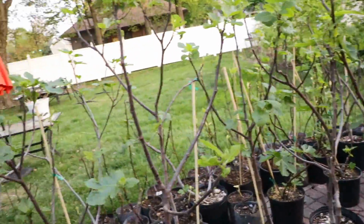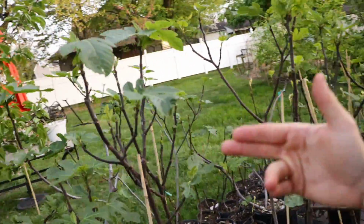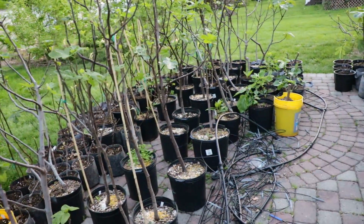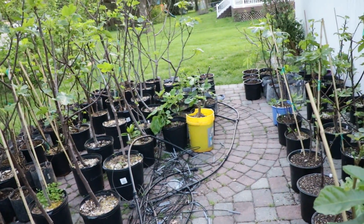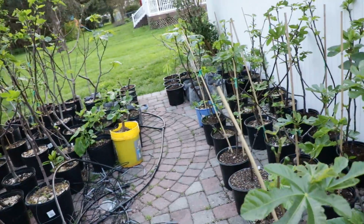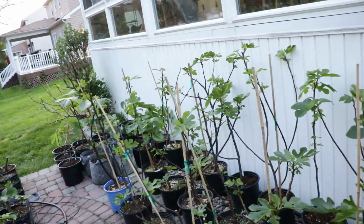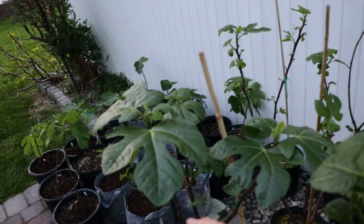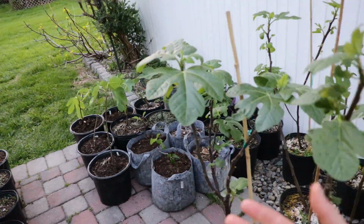I think a lot of it had to do with moving these fig trees out of winter storage onto the patio a bit earlier than normal. I started, I think, the last week of March. Now we're almost into May, and the trees actually look amazing. That was the big experiment to see.